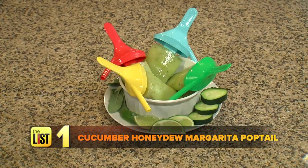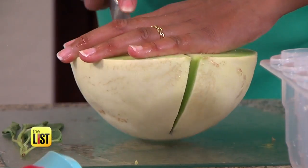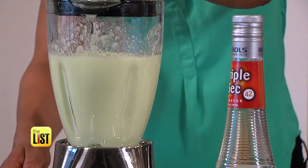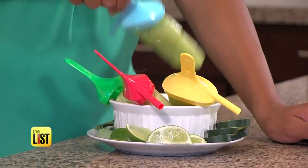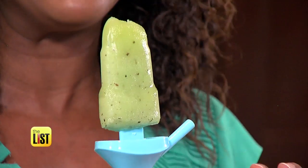First up, cucumber honeydew margarita poptails. We're chopping up honeydew, cucumber and mint and hitting puree to lighten and brighten the flavour. Blend the tequila, triple sec and lime and you'll have Jimmy Buffett singing on your back porch. But only a tiny taste for me. What's really coming through is the mint and the cucumber. It's so refreshing.